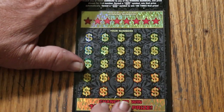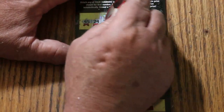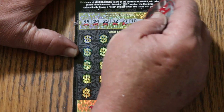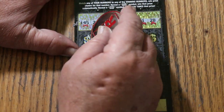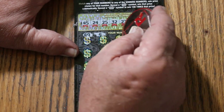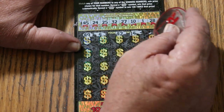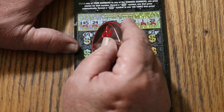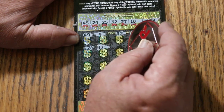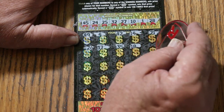Last ticket, hopefully, with less problems. 45, 24, 25, randoms, 32, 27, 10, 1, 28. $49 and $4. 42, 14, 21, 26, 37, 35, 18.